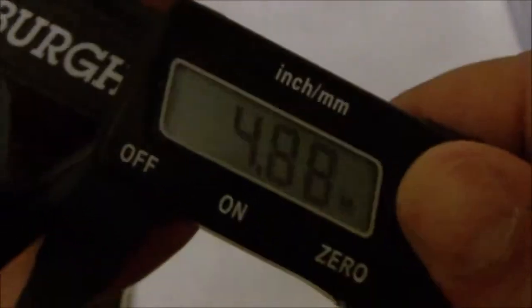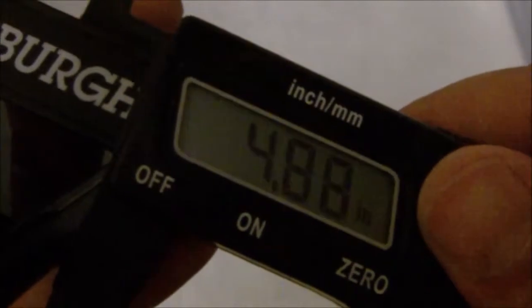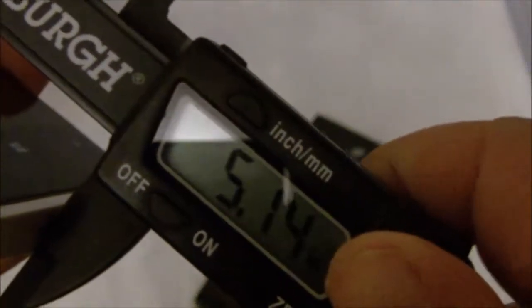Now on the height, on this guy we have less than 5. It's about 4.9 or so. So there we have 4.88 on the height on the W1. The Nokia is well over 5. Well, I wouldn't say well over 5, but it's over 5. So it's about a quarter of an inch taller than the Huawei.